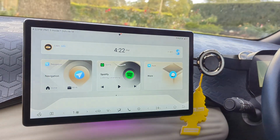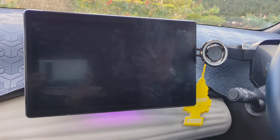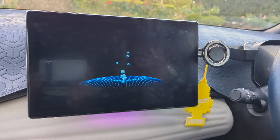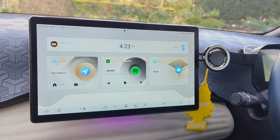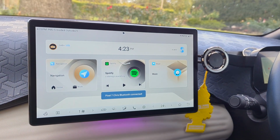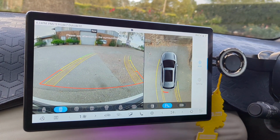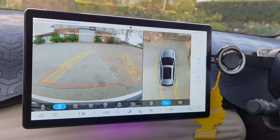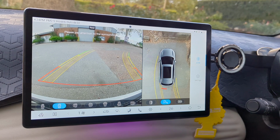So I'm going to turn the car off. And I'm going to turn the car back on again. Please go away. No. Oh no. Looks like a trip to BYD. Get some warranty work done. Oh my god. I'm glad I live close to the dealer.